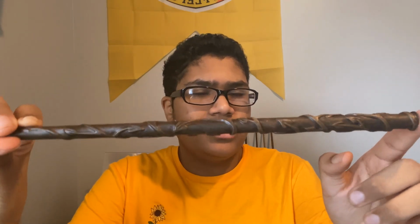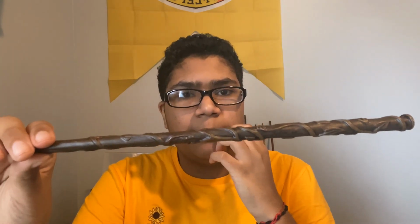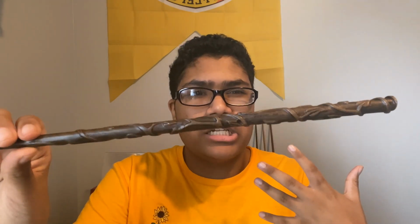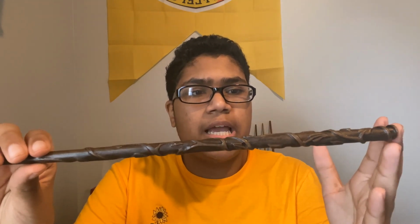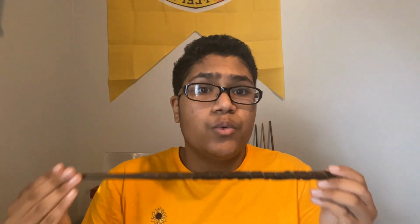Even though Hermione wasn't the best at herbology, I feel like this is meant to be a symbol of life. And I feel like Hermione did give a little bit of life to everybody, and even opened up people's eyes since she did know most of the spells in the wizarding world.